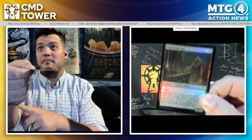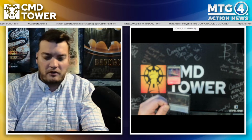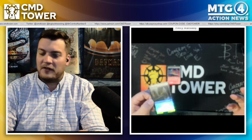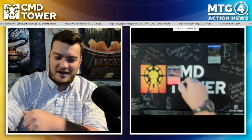because we got a Balustrade Spy. Now, look, I like a Balustrade Spy as much as the next person. Target player reveals cards from the top of their library until they reveal a land, then puts them into the yard. It's just a great mill card. Is it worth the, I don't know, I think this was like a $50 pack or $100 pack, I can't remember. No, sir, it is not. So let's put that off to the side next to good old Big Tuck's name.